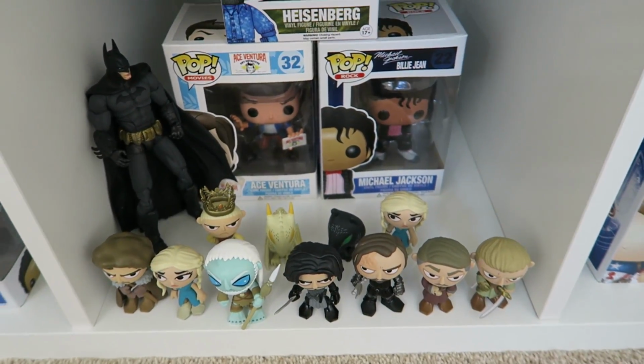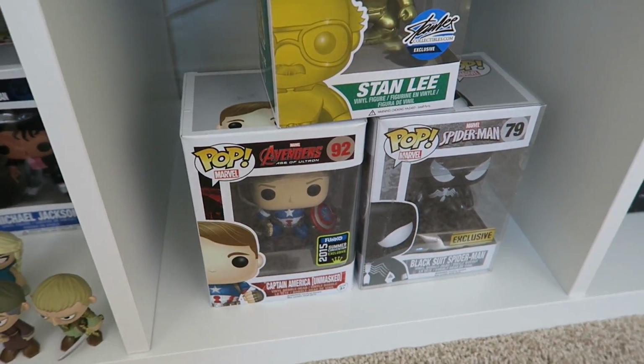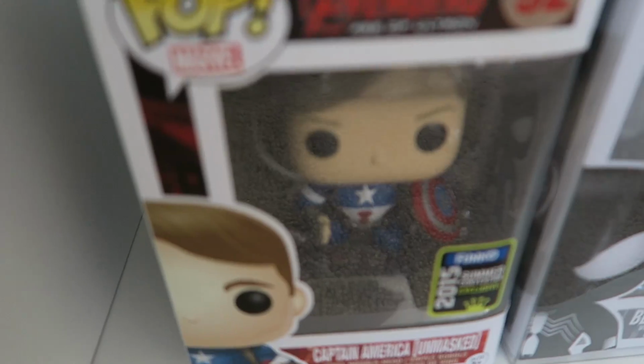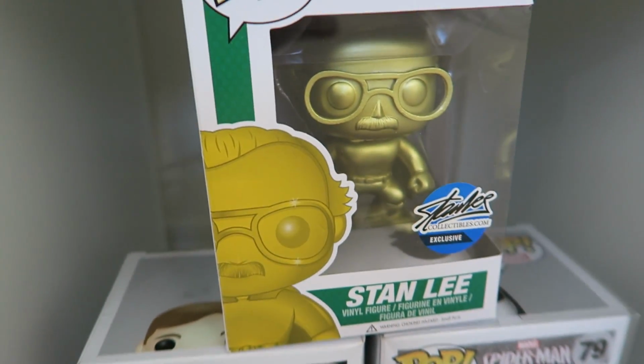Again, this shelf makes no sense. Keep it moving. Again, running out of ideas. Just a couple exclusive Marvels that aren't really too easy to find. You got the black suit Spider-Man, another Captain America. Boo, boo, Captain America, and the golden Stan Lee, which is pretty badass.